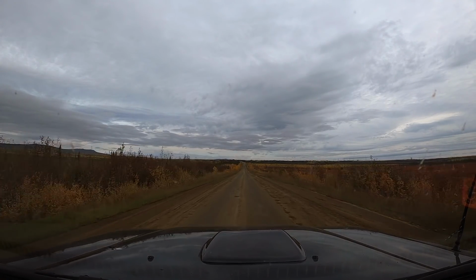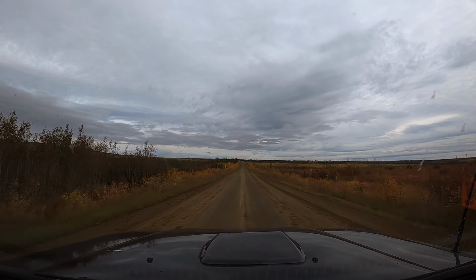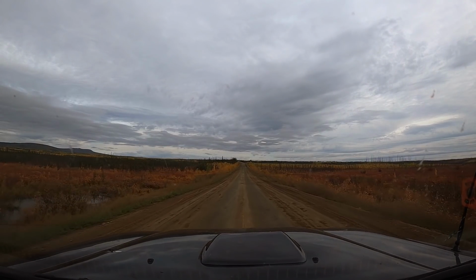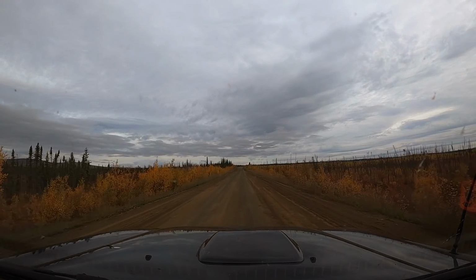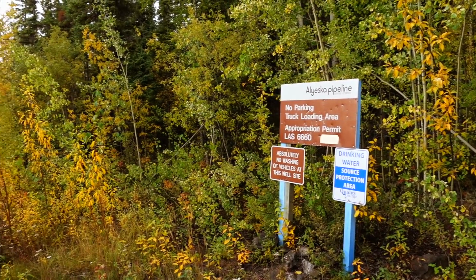Some other fun facts, the whole road is built on permafrost, and the coldest temperature in the US was recorded up here, just north of the Arctic Circle. Yep, back in January 1971, it got to minus 80 degrees. Pretty crazy. Best of all for us is there was even a spot to fill up our water tanks with fresh water.